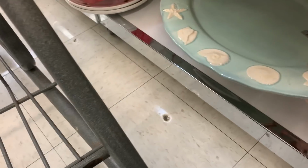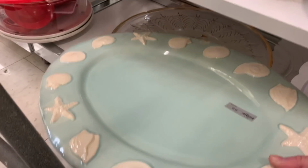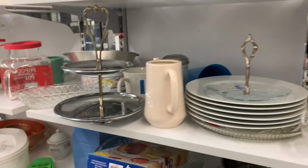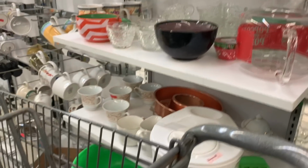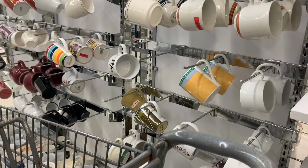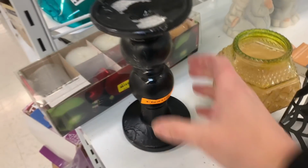Lots of plates and dishes. Look at this one down here. Now, I don't need it in my life, but the person who loves beachy, distressed, ocean vibes, that was a gorgeous platter. I mean, for a couple dollars, wow. If you're entertaining, you just want to get some platters for cookies and, you know, your meat trays. Holy smokes.